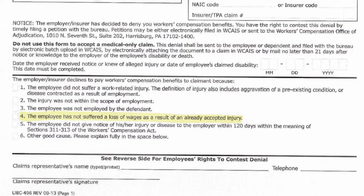Box 4 states that the employee has not suffered a loss of wages as a result of an already accepted injury. A good scenario would be where someone breaks their wrist, for example. They pay for your medical benefits, and you work in an office, and you're able to do all of your job tasks without any wage loss. That would be the basis for that sort of denial. You fall down some stairs, you break your ankle, you're in a walking boot, and there's no need for you to miss work. That would be a basis for that type of denial.